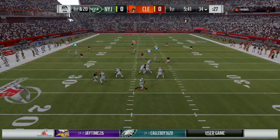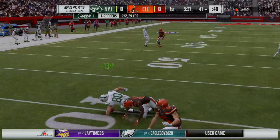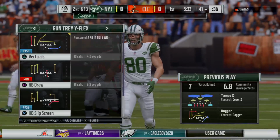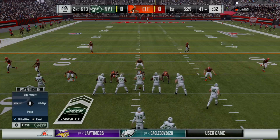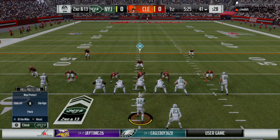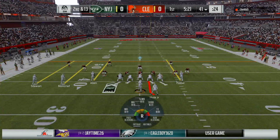Working from the gun, Rodgers. And he comes back with one complete. Give him 7 on the play, and it'll bring up a 2nd and 13. One thing you're hoping for when you run drag routes, you're able to hit a receiver in stride, and he can pick up a lot of yardage after the catch. But in this situation, the defense was effective, able to stop him before he could get a good head of steam going.